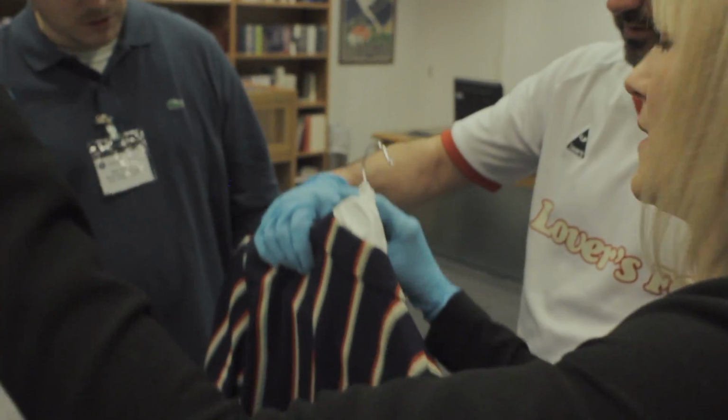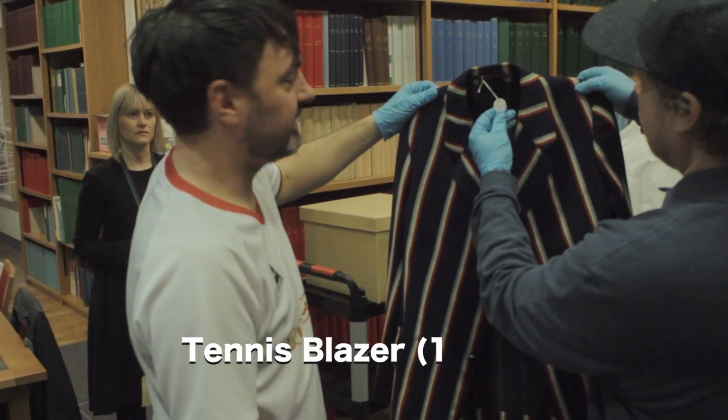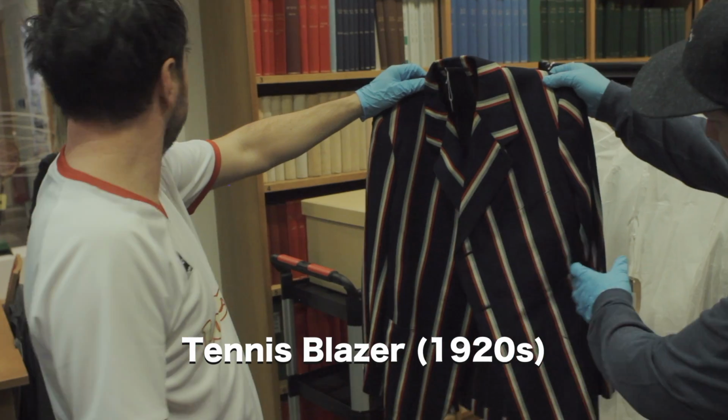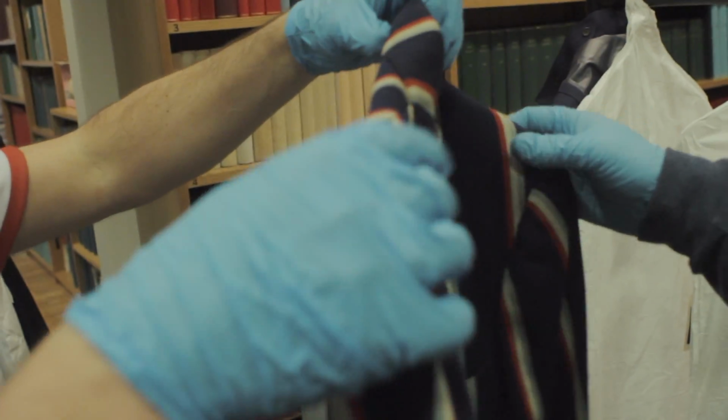There we go. It's a gentleman's tennis blazer, which shows you how far they go into being kind of formal, ultra smart, if you think about coming out in their tracksuits of today.